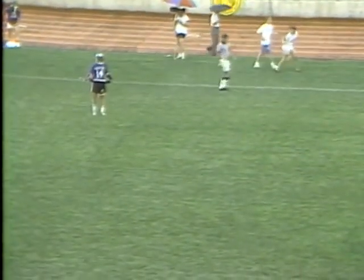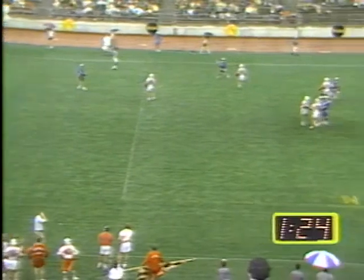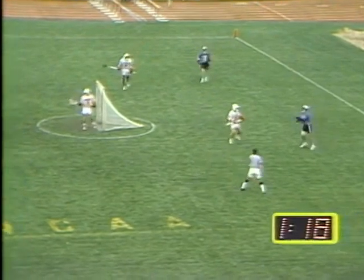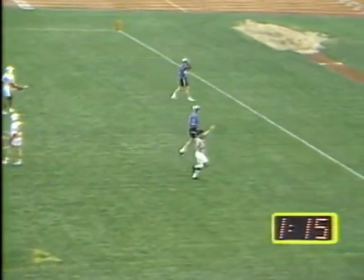Here come the Jays on the attack. They may have weathered a bit of a Maryland storm there. Terps put a lot of pressure on. Could not score, and now Hopkins has the ball once again with 1:20 now to play in the third quarter. Bouvier feeds in front, and Kelly's shot sails wide.